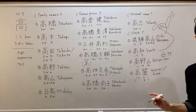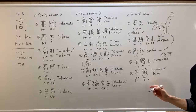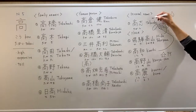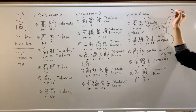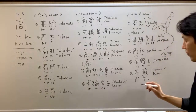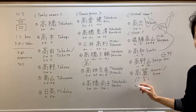Number 4, Kōrai or Koma. And it's the name of an old Korean country. Then next. I think this is a beautiful name.